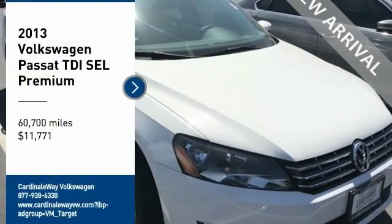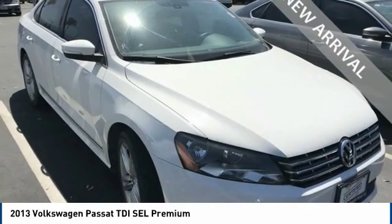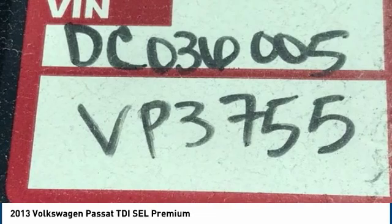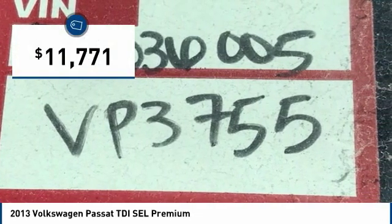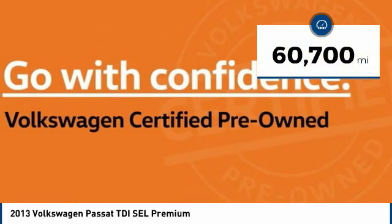Looking for the right vehicle? Check out the 2013 Passat. The Volkswagen Passat is roomy and powerful. It is a supple and controlled ride with a quiet and comfortable ride. Volkswagen brings it all together and is priced below $15,000. This vehicle has less than 65,000 miles.